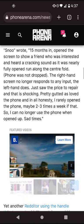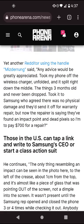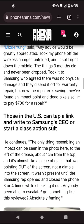Sad times. Yet another Redditor using the handle Mizrung said, any advice would be greatly appreciated. Took my phone off the wireless charger, unfolded, and it split right down the middle. The thing's 3 months old and never been dropped. Took it to Samsung, who agreed there was no physical damage, but they sent it off for warranty repair. But now the repair is saying that they found an impact point and did pixels, so I'm to pay for a $700 repair.